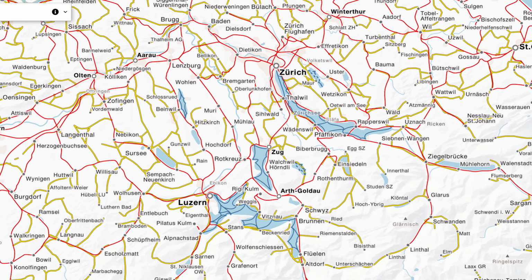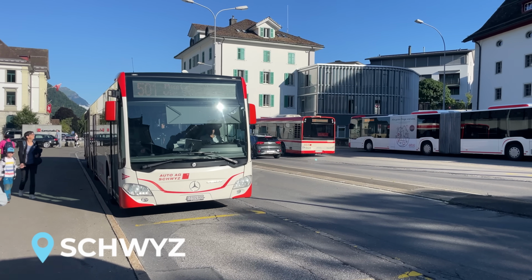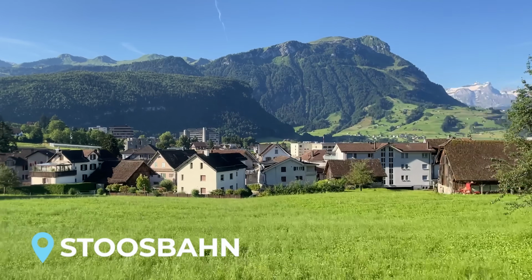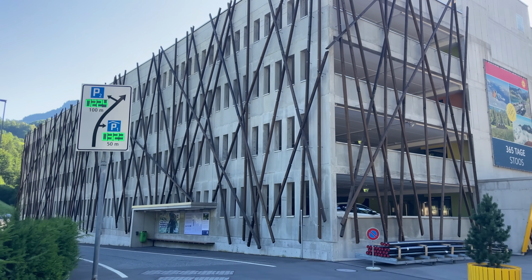But before you lace up your hiking boots and join us on this trail, let's chat about how to get up here. First, travel to the town of Schwyz, which is a 45-minute train from Lucerne or a 1-hour train from Zurich. Once you're in Schwyz, a 15-minute ride on bus 501 delivers you to the really cool-looking Stoosbahn. And if you're coming by car, you'll also need to park near the Stoosbahn in either the outdoor spaces or parking garage, since Stoos is a car-free village.